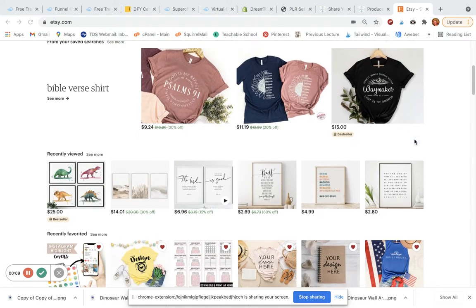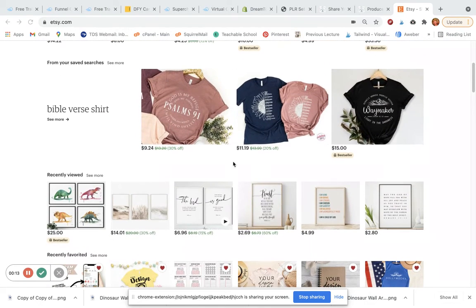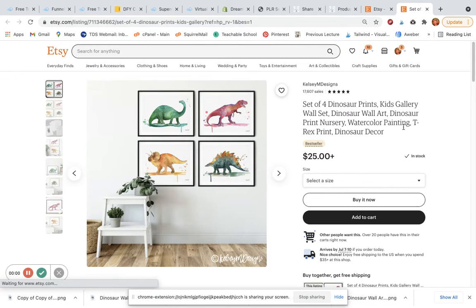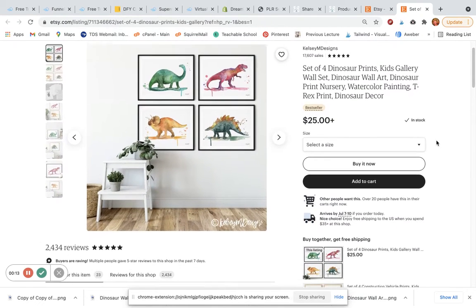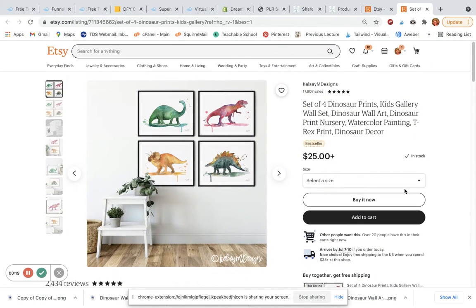If you're looking for some really good ideas of things to sell on Etsy, here's one I can help you with. I did some research this past weekend, and I found these bestseller dinosaur prints. As you can see right here, it has two really significant things you want to look at to see what's selling, so you could sell something similar, model after it, not copy. And here's the other indication: over 20 people have this in their carts right now.